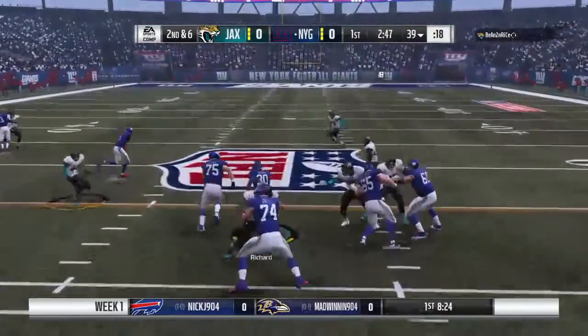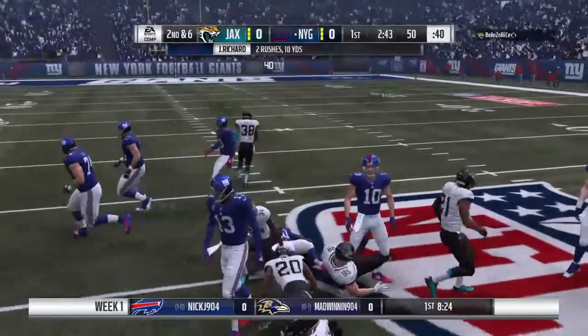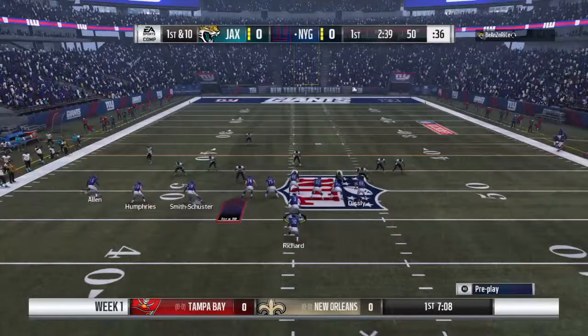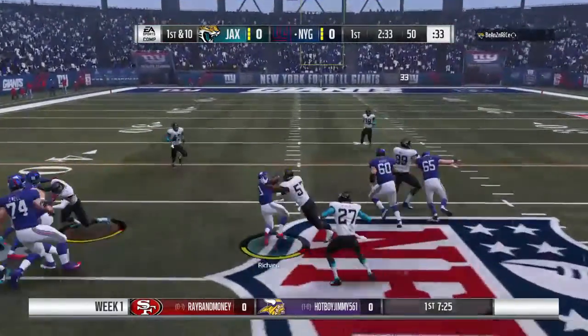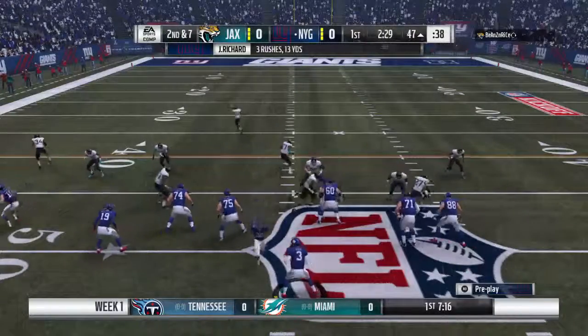Here's a give to Richard. And he gets this one to midfield before he's brought down. A nice pickup there of 11 yards, and it'll move the sticks. And that's a run that'll energize an offensive line. They'll take that one all day long. Fundamental breakdown by the defense. You've got to be able to make plays on the edge.